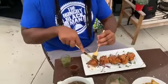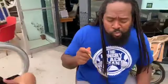A lot of people right now are into cauliflower, substituting it for chicken wings and so on. So this is our version of that, to give that meaty flavor without eating too much meat.